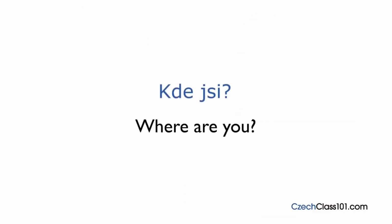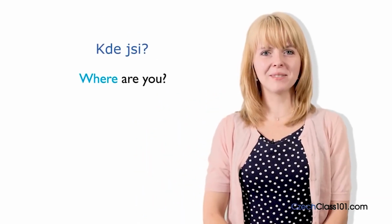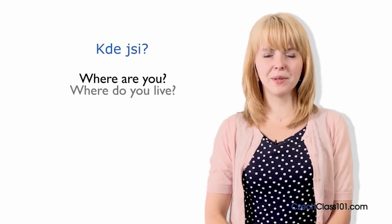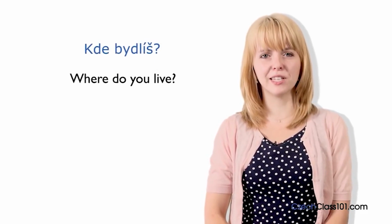So let's break down this question. First we had kde, which is the basic translation of where in Czech. Jsi, which is are, the second person form of the verb být, which we have already learned. So altogether it is kde jsi, which means where are you? So in Czech, where is mainly translated as kde. For example, if you want to ask where do you live, you will say kde bydlíš.